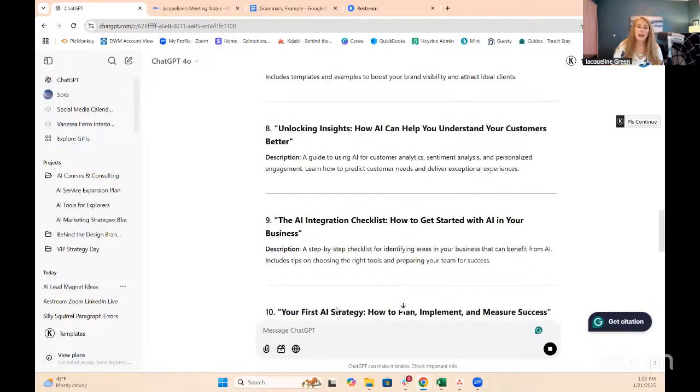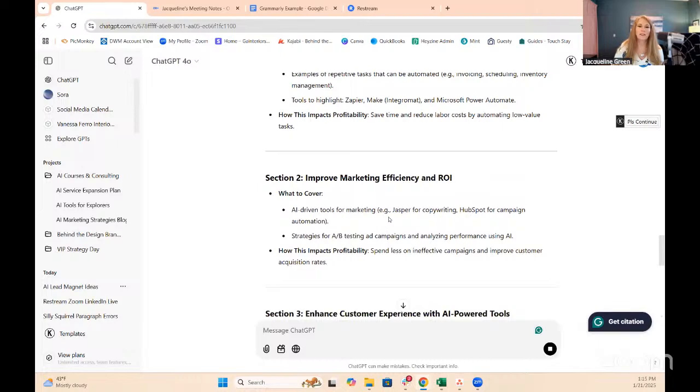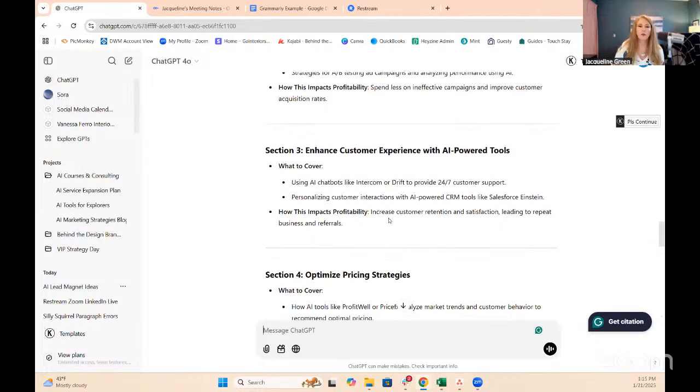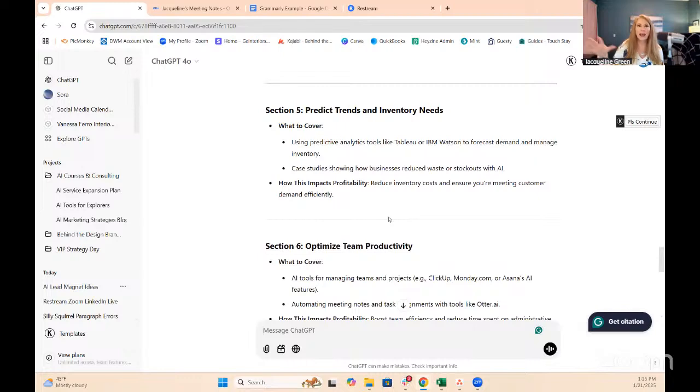So now if we just zoom down here, I can see that it's going to give me each section. Section 1, what we want to cover. Section 2, we're going to improve marketing efficiency and ROI. In section 3, we're going to enhance customer experience and AI tools, optimize pricing strategies, and so forth. So it's going to outline all that.